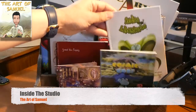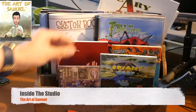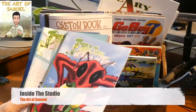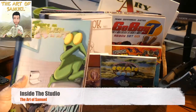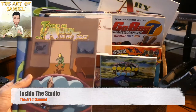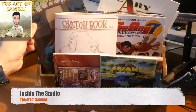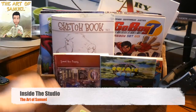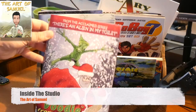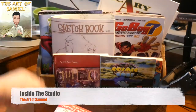What else do we have here? This is Doodie's Adventures Volume 1. And then these here are the different issues of There's an Alien in My Toilet comic book. So that's issue 2, I See Red People. Gotcha, number 4. Aichiwawa, number 3. Number 1, First Flush. Number 2 somewhere in there. This is Hi, I'm Doodie from Uranus. It's my Christmas special where Doodie decides to go after Santa Claus.